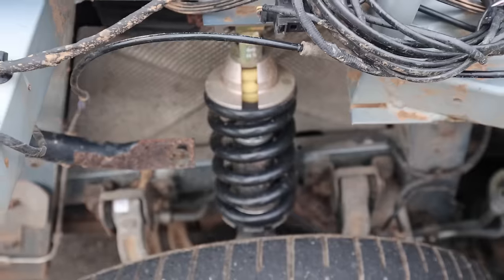But there is one good thing that came out of all of that. It has fitted new adjustable suspension. I think they're BCs, and that deletes the mag ride system, which comes factory on this car, and that is known for causing loads of problems.